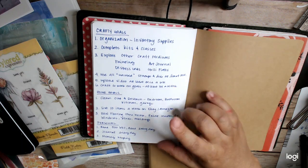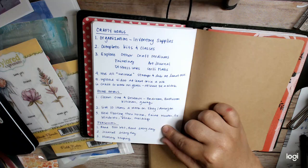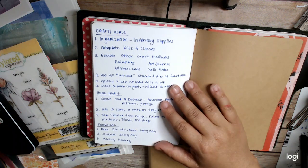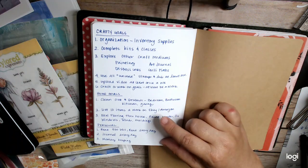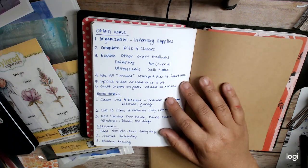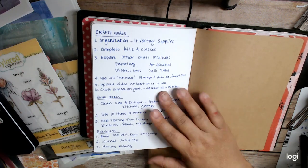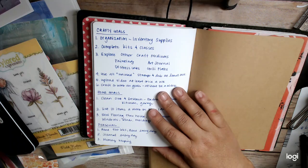And then personal, I want to read 500 books by the end of the year. I read about 350-ish books, maybe close to 400 books last year. And I want to read every day. So we'll see how that goes. And I want to journal every day, and I want to do more memory keeping. So those are sort of my personal type of goals.